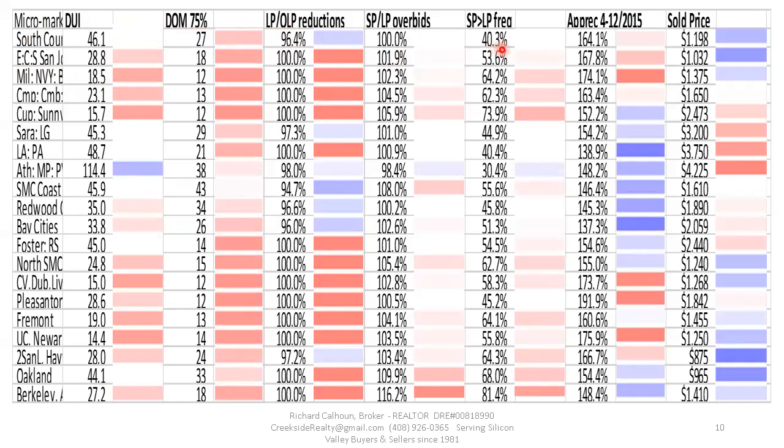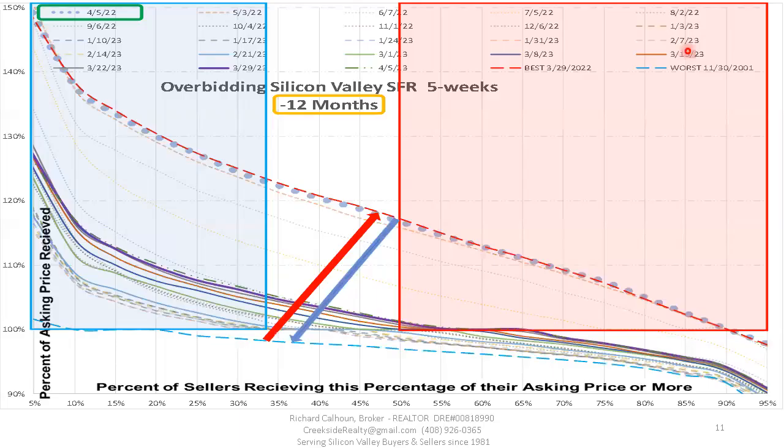The frequency of overbidding: only 40% of the sellers are getting above their asking price. The appreciation was 164%, and the median sold price is basically $1.2 million. And you can do that in any given one of the 17 micro market areas.